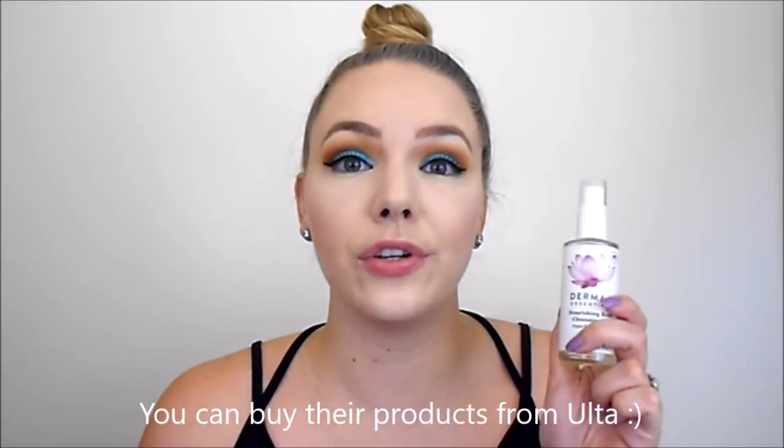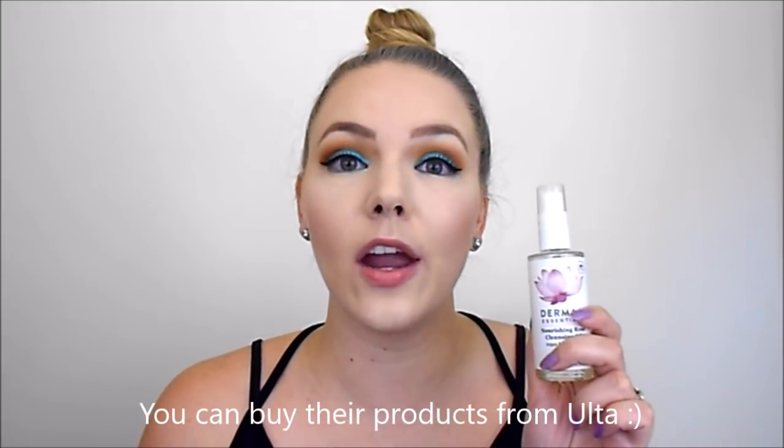And DermaE has good ingredients. It is an affordable skincare brand, and I do like the rose scent of this, and I'm not a rose person at all, but I do like this a lot. So this is a great product that I would recommend if you like cleansing oils.